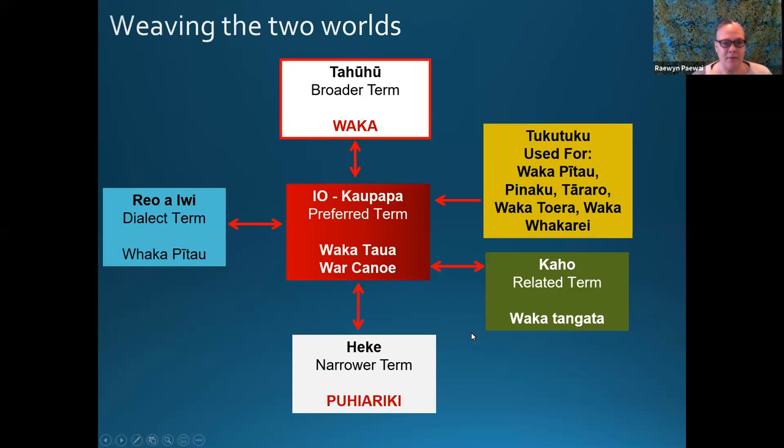So when we look at that file structure again, what we have is the kaupapa. We start off with the preferred term. And so the term in this case was war canoe. And in te reo Māori, we are saying the preferred term is wakatauā. From here, we determine its broader term or where it sits in the whakapapa of the thesaurus. So the tahuhu, or the broader term for wakatauā or war canoe, would be waka.